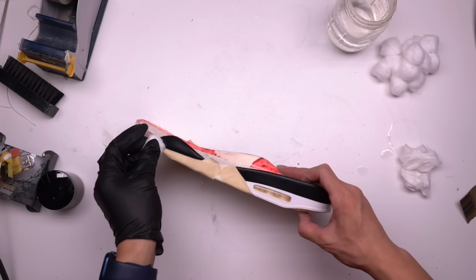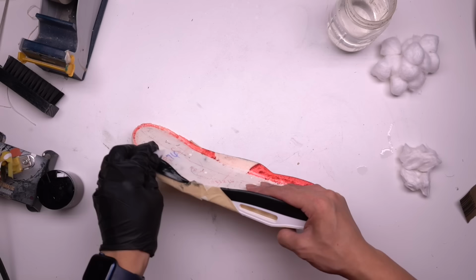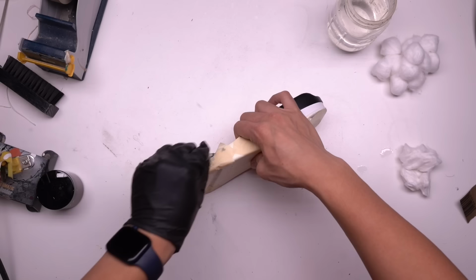Alright, so the next step is to remove the factory paint. And all I'm using is cotton balls and acetone. The midsole is still relatively new, so I'm not worried about acetone damaging the midsole.